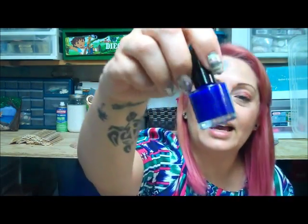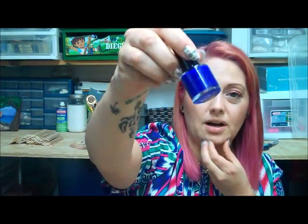I don't know. This one is by Wet Nails. This was something I got in my Ipsy bag. Wet, W-H-E-T. And this color is Facetious, F-A-C-E-T-I-O-U-S. It is like an indigo blue. Not really sure what you would call that.